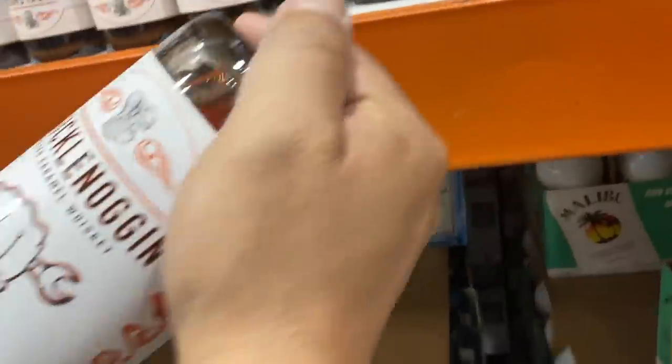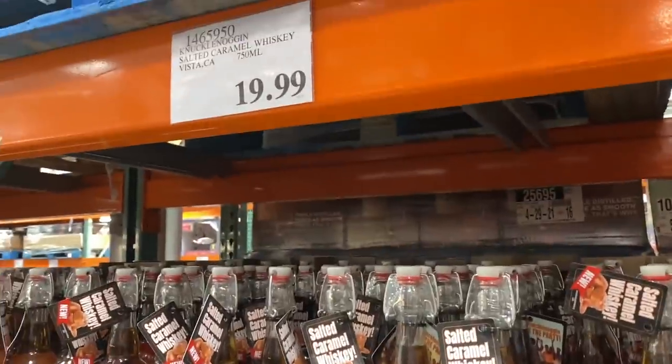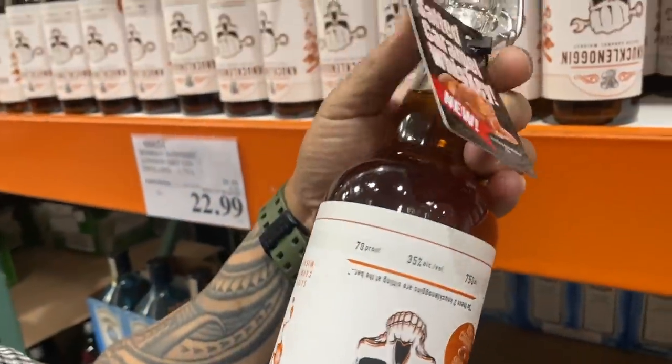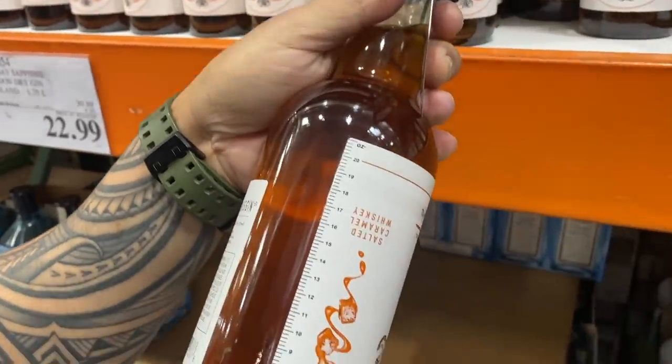First item. Oh, what is this called? Noggin. But it's upside down. This one's $19.99. And it's what? Salted caramel whiskey? That sounds good.